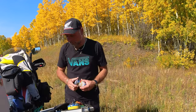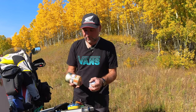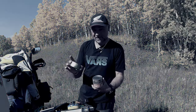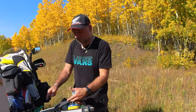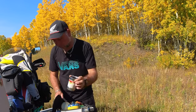For the food, I take a little bit with me always. So in this case here, I have a ham, I have a chicken breast, and this one is a mystery can because the label came off. Last time I spilled the water inside. And soup, cream of mushrooms.